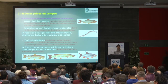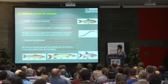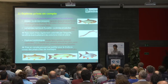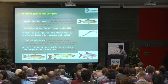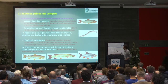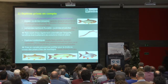The areas where Alice shad and lamprey live are also passed by eels. These species are protected altogether. Then regarding holobiotic species, we do not really focus on these species because they don't cover such long distances and the mortality rates when passing the turbines is not so high. We do not know exactly at which stage of their life they migrate, and this makes it hard for us to design respective facilities for them.